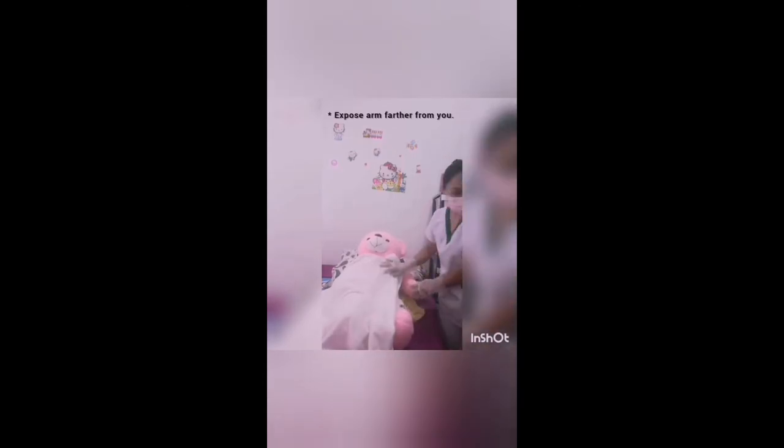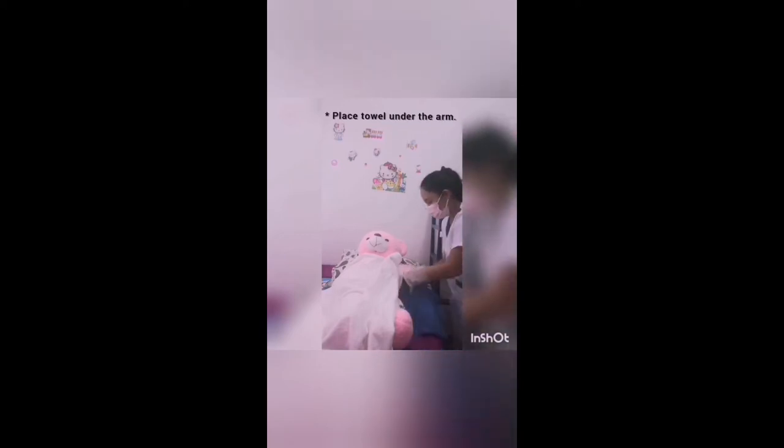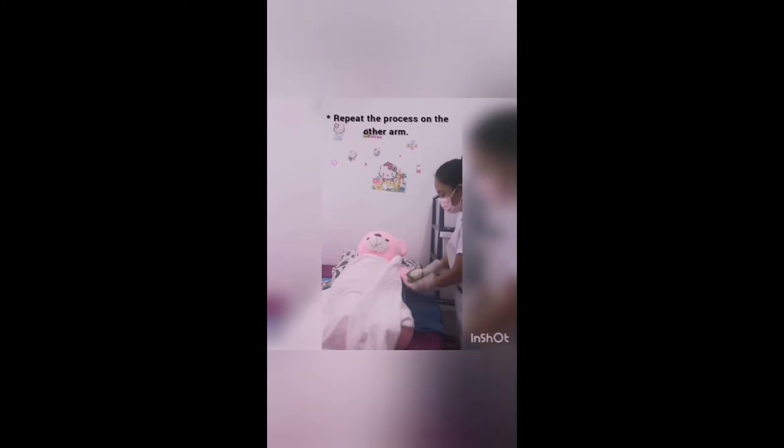Expose the arm further from you. Place towel under the arm. Wash and rinse shoulder and arm, and let it dry. Repeat the process on the other arm.